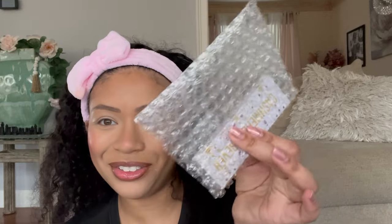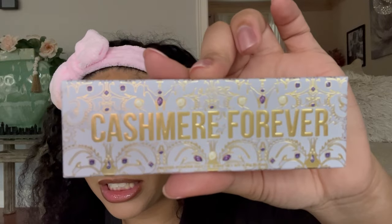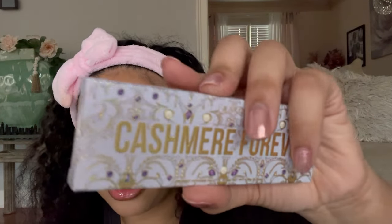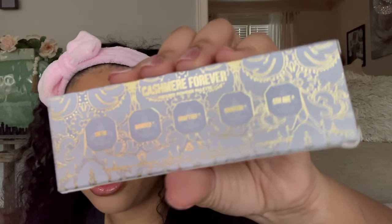Everything's nice and bubble wrapped. You know your girl loves some bubble wrap. Keep my team safe. The first one that I'm pulling out, ooh, it has a nice little individual bubble wrap. I like that. Ooh, this packaging is beautiful. It's called Cashmere Forever. This packaging is absolutely stunning. Look at all that detail. And I mean, the back of it is just as beautiful. That is what I'm talking about.